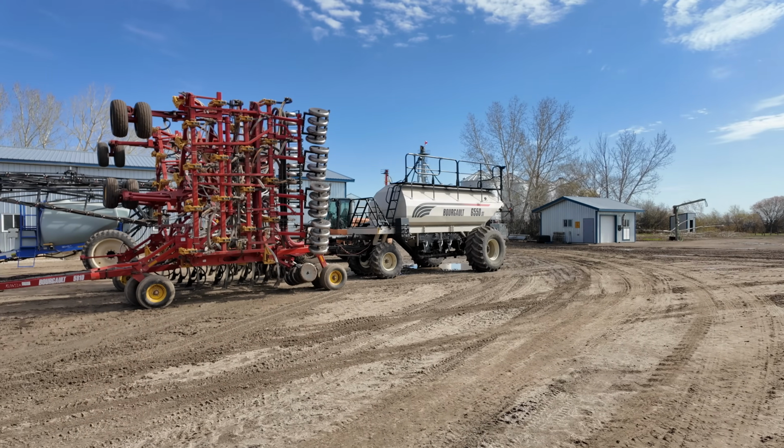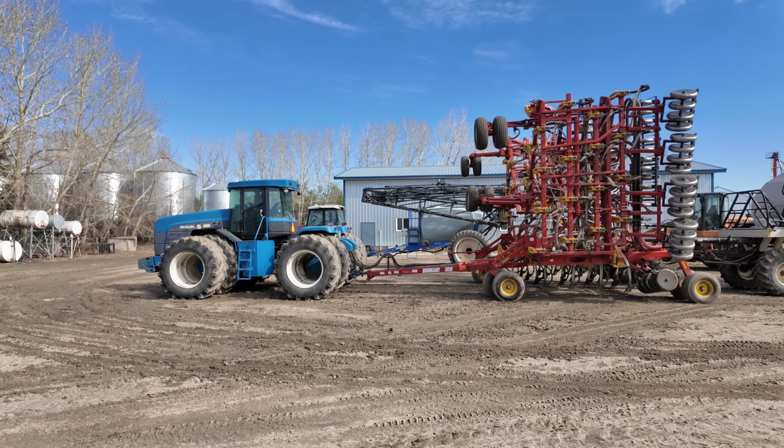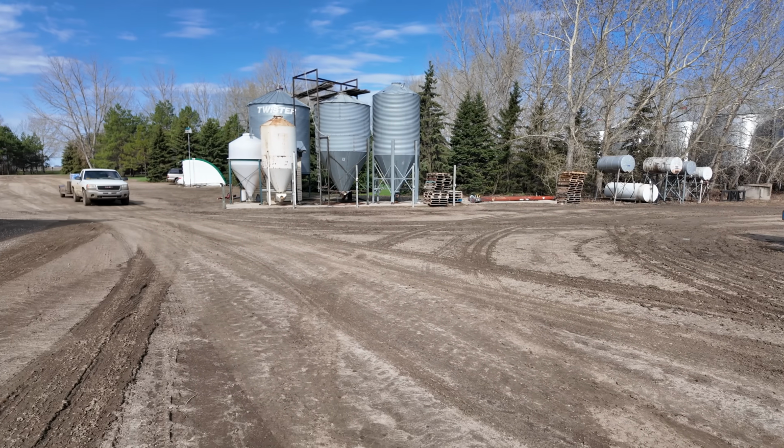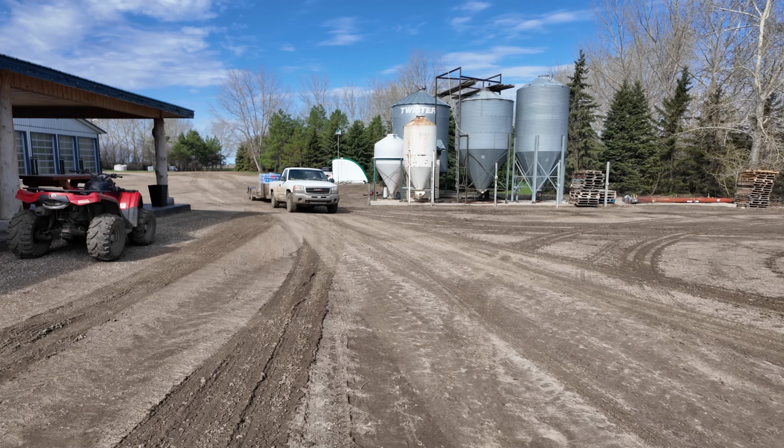Dad went and picked up our canola seed this morning, which is 63 bags of canola seed. And this week, hopefully over the next couple of days, we're gonna be getting that into the ground. The drill is parked at the yard here because we've been getting tons of rain over the last couple of days. You can see the yard is a bit of a mess, and that is just the result of the rain, of course.